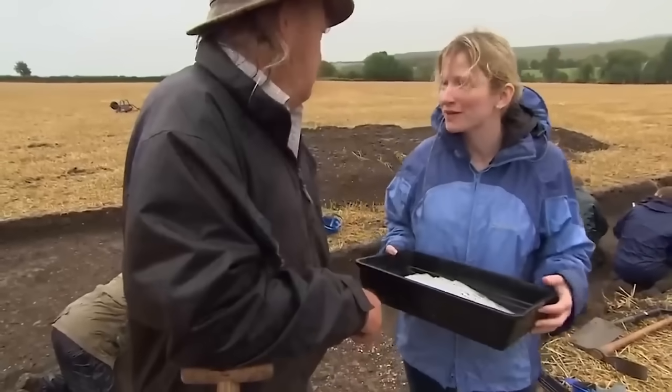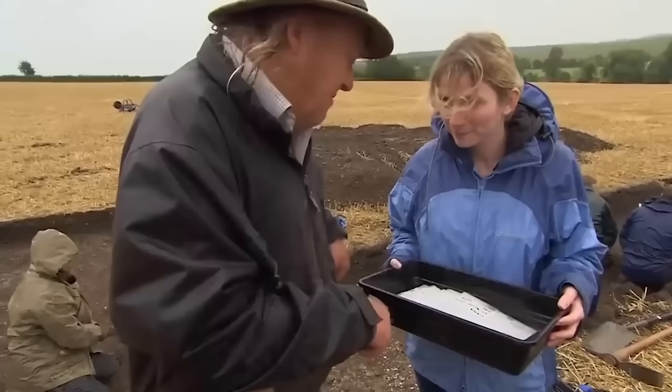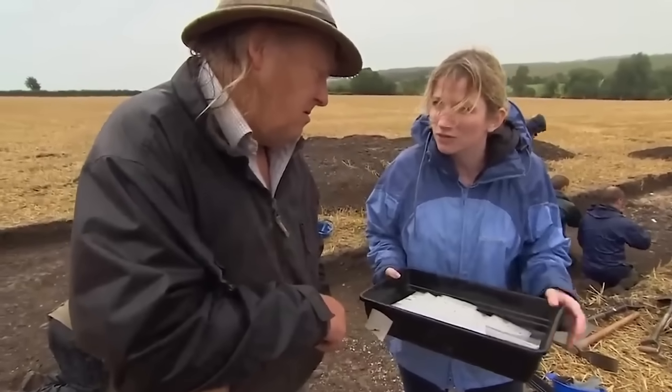Yep, I've got 13 here. Where have they come from? They've come from the spoil heaps just round this trench. But they've all just come from this trench? Yep. Have you got any dates for them? Well, there's one here that dates to about 270, and that's a coin of Gallienus. But the rest of them really tightly date to the middle of the 4th century, so around 320 to 340 AD.